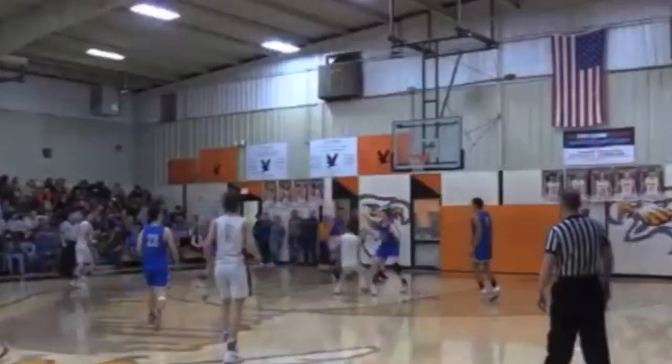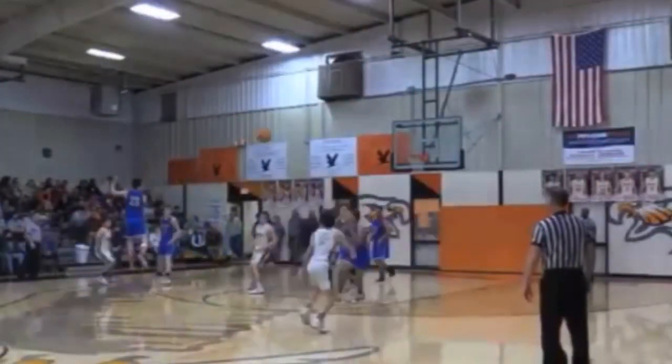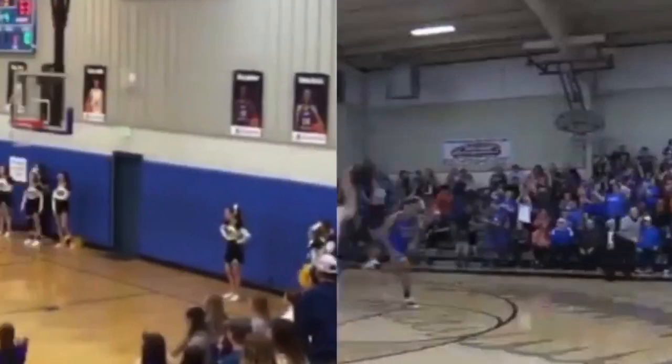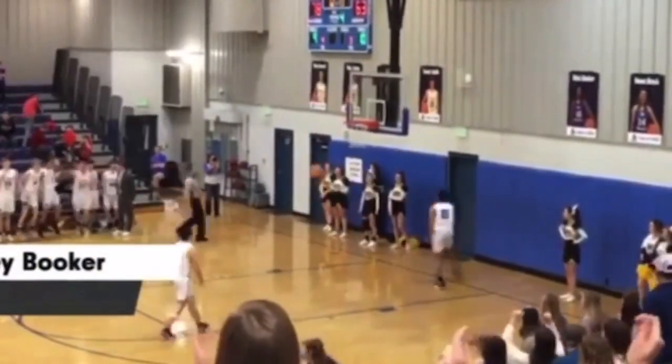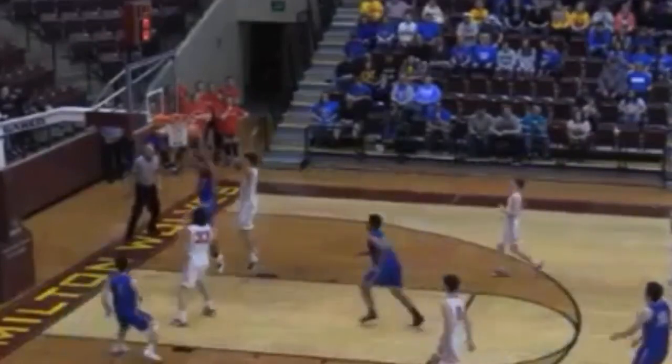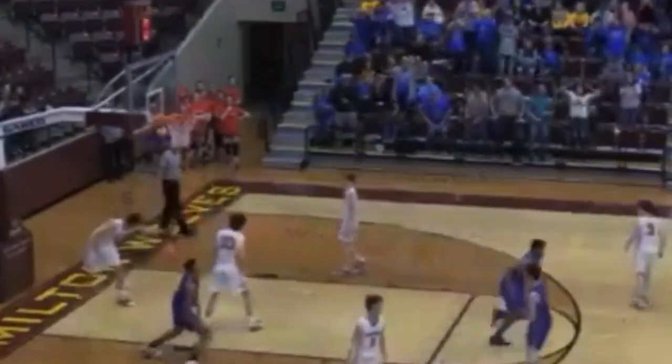Out of Jacob Reynolds. Works Lashley. Back out to Landon Jones. Picked off by Wesley Booker. Booker's got the lead. Here comes Air Miles. Wesley Booker slams that one home. He hasn't shot one all day. Felton back to Booker. Booker drives in. Two-handed dunk. Wesley.